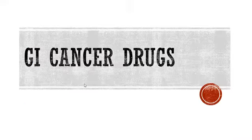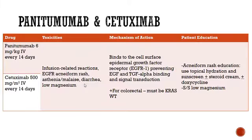So that's melanoma drugs, the BRAF and MEK inhibitors. Let's go and talk about some GI cancer drugs. The first 2 I want to talk about are panitumumab and cetuximab. Predominantly here at UW within our GI clinic, you're going to see more panitumumab used, but really you might go to an institution that's cetuximab heavy.